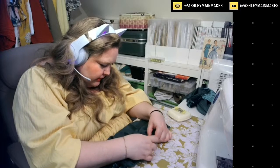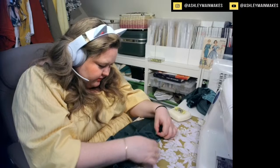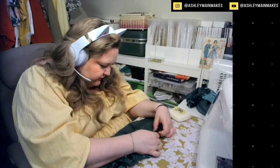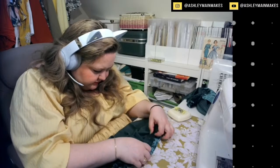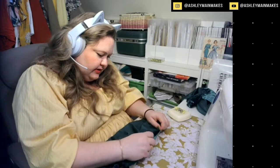Hold on. Get it super even. I'm glad this isn't that gathered, so it's not super painful. I thought this was going to be a lot more gathered than it is. So this isn't going to be bad, actually.